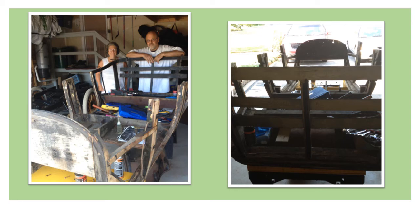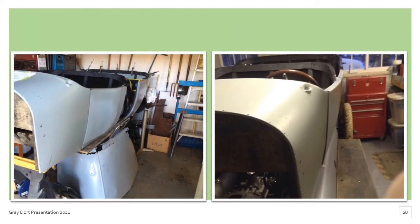The picture on the right hasn't been painted as yet, but you can see the new wood going across the top, as well as some vertical ribs that had rotted out on the bottom and had to be remade and put on.